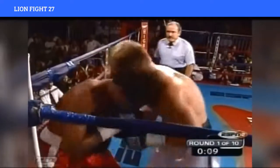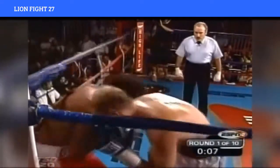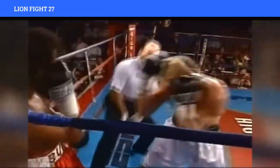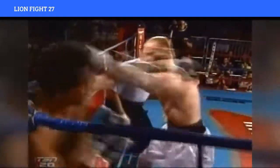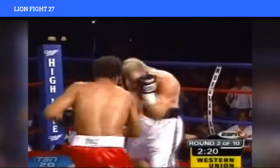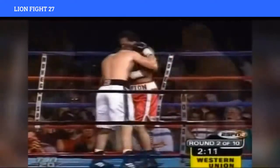Being inside, Ward can use that size advantage. The bigger man, junior welterweight his whole career. Well, of course, Burton is between the lightweight and the junior lightweight his whole career. Little things that had no effect, but still gave the round to Ward easily.